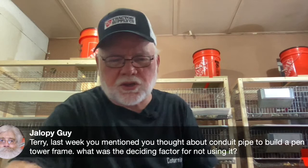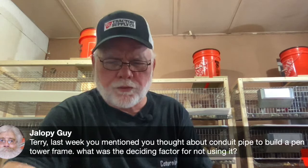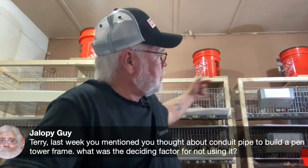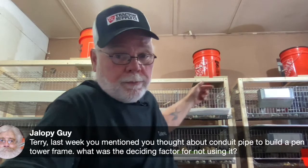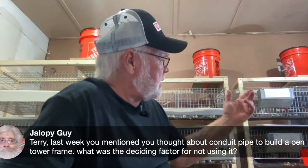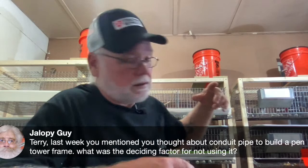Jalopy guy said, Terry, last week you mentioned you thought about conduit pipe to build a pen tower frame. What was the deciding factor for not using it? Originally, I was going to build the same frames that we had here, these wooden frames, but I was going to drill a half-inch hole through each side and run the conduit pipe horizontally through the cage, and the cage would just hang on the conduit. But it actually works better the way I'm doing it now. I just got 4 bolts in each corner of the cage, and basically the cage just hangs on them bolts with some fender washers to hold it down so it's not going to move.